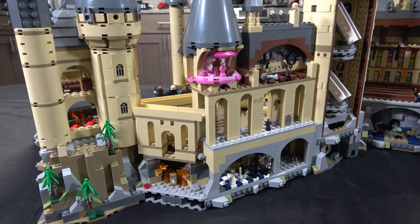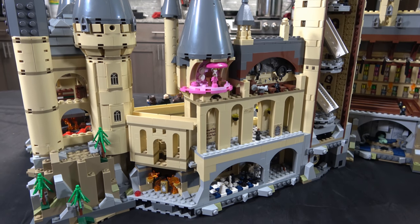The TV in the background. And can you pause that?